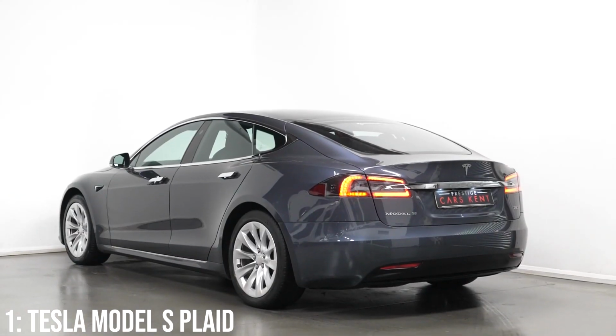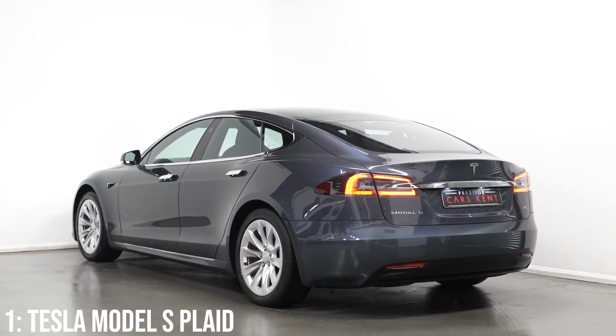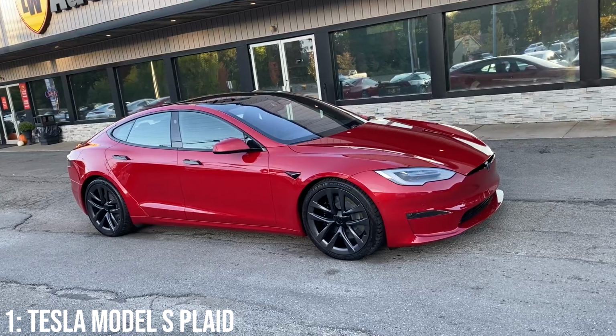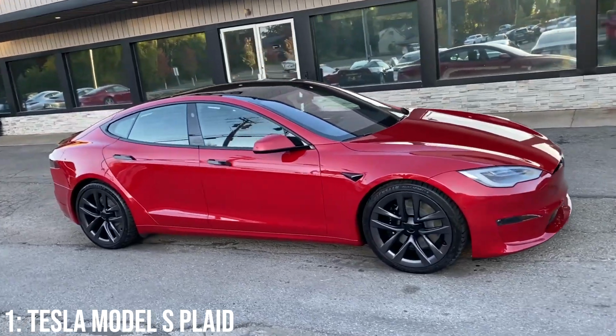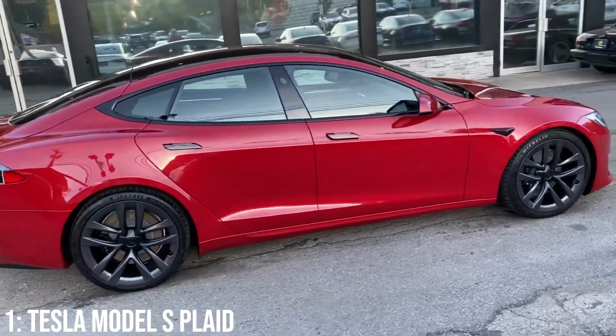In comparison, you can get a second-hand Tesla Model S that will pretty much look exactly the same as the Plaid, at least to my eyes, minus the extra fiddly bits, for under £25,000. I mean, you could even get a Ludicrous for less than half the price of the Plaid, which will still give you, as is in the name, a ludicrous level of performance.